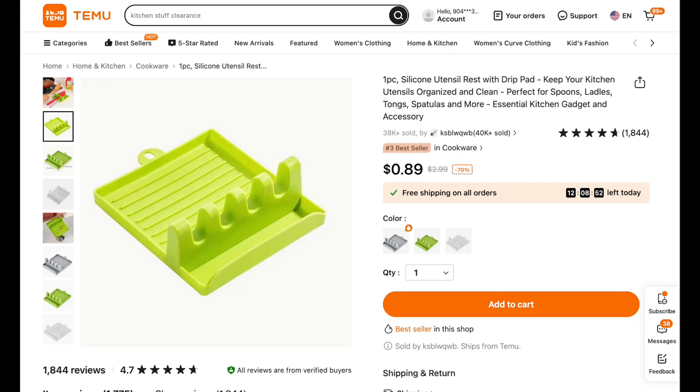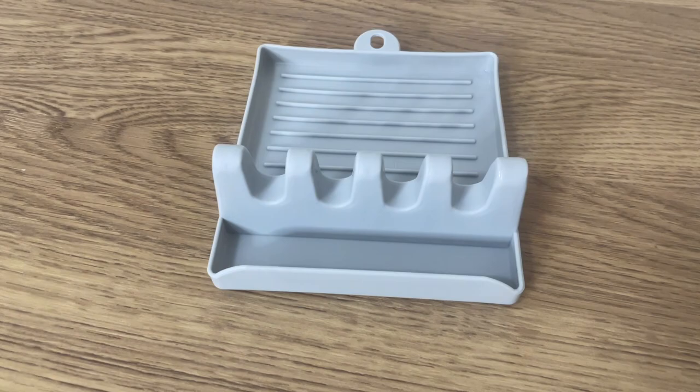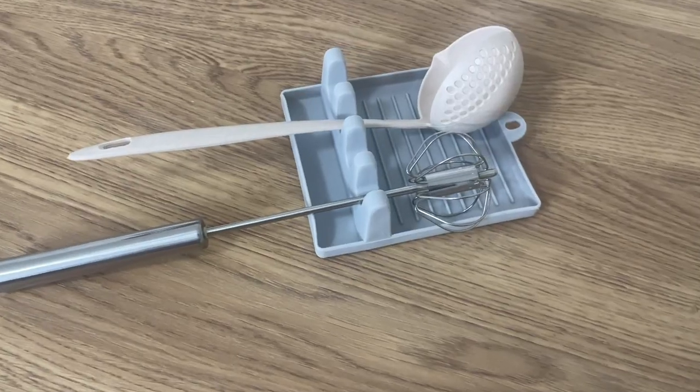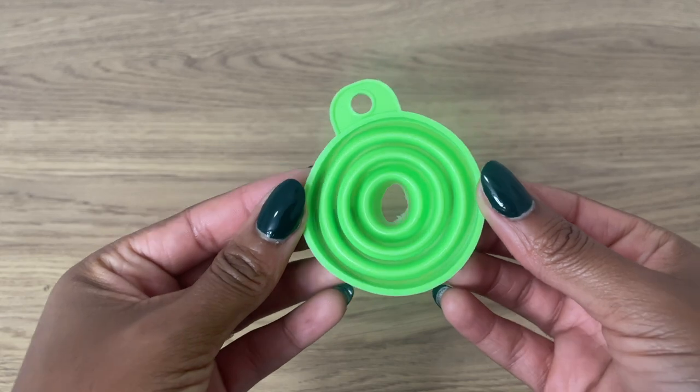Next up and available in three colors is this utensil rest. If you're all about easy cleanup like me, once you're done cooking, you can simply rinse this off in the sink and you are done. And I love that it's smaller and it doesn't take up much space. And neither does this silicone funnel. It's small, collapsible, and it even has a storage hole for hanging.